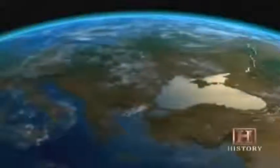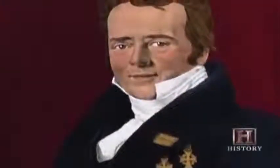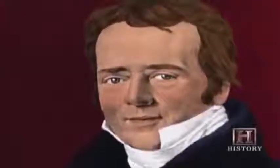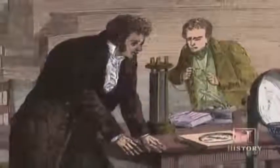More than 2 centuries passed before an accidental discovery produced the next crucial breakthrough. In 1820, Danish physicist Hans Christian Ørsted stumbled upon magnetism's inextricable relationship to electricity. Hans Christian Ørsted was the first to demonstrate that electric current down a wire would produce a magnetic field.